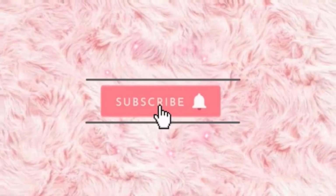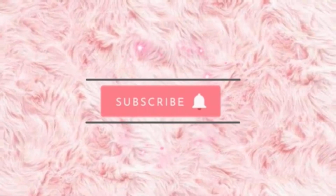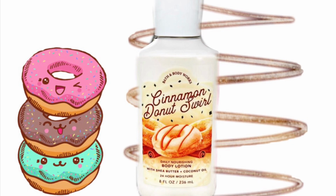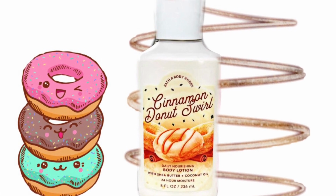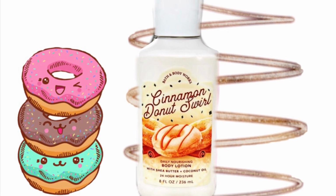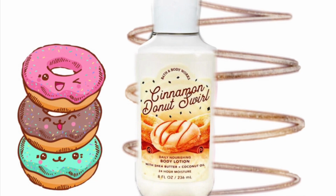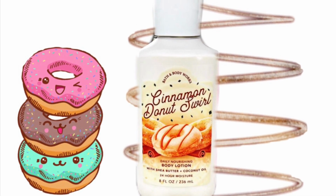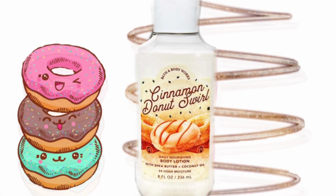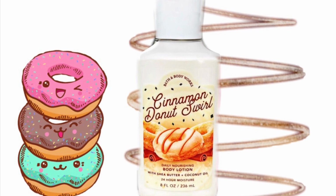So today we're getting the scent notes for cinnamon donut swirl. And as you know, cinnamon donut swirl is coming out at the semi-annual sale along with bubblegum pop, orange vanilla twist, and cotton candy clouds. And this was the last one we had on our list that we didn't have the scent notes for.